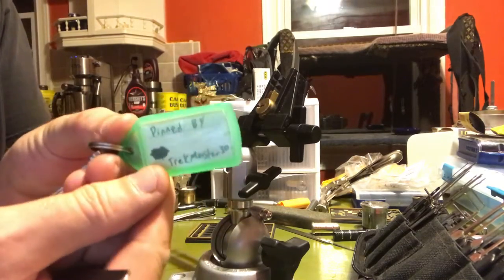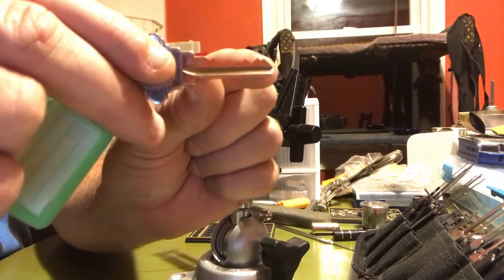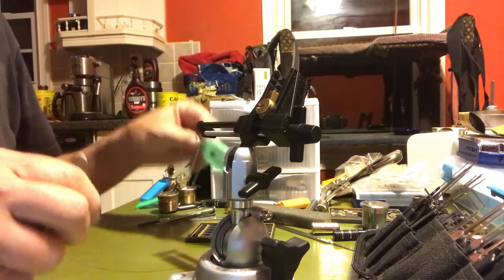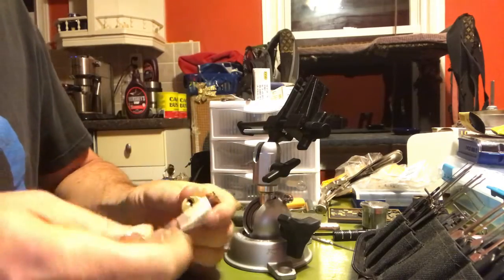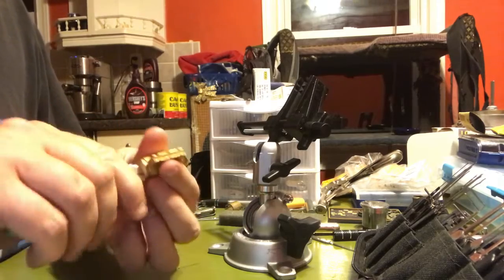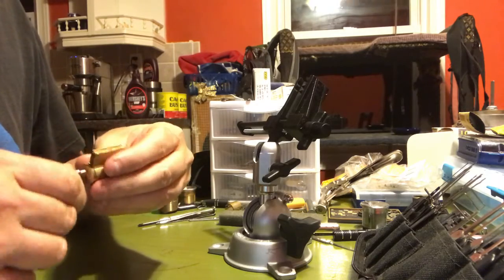So here's our lock, or here's our key. You can see our bidding. Nothing too crazy, but pin 6 would have been a little protected by 5 there. It's a TrekMaster lock, so we know the key's going to work, right? Well, it's actually a little stiffer in the core than I expected, but I don't think there's any pinning fault. That just seems to be the core.